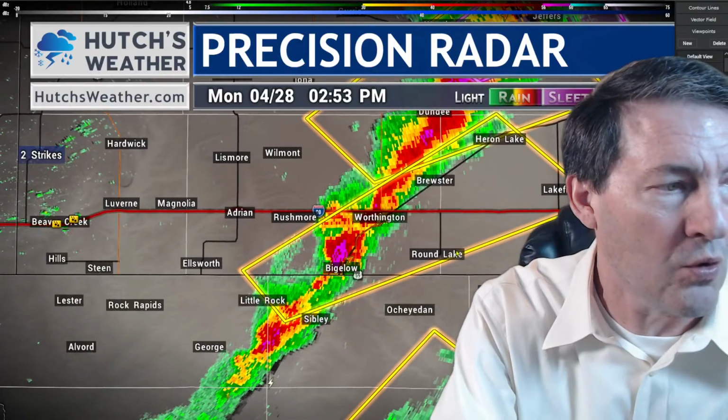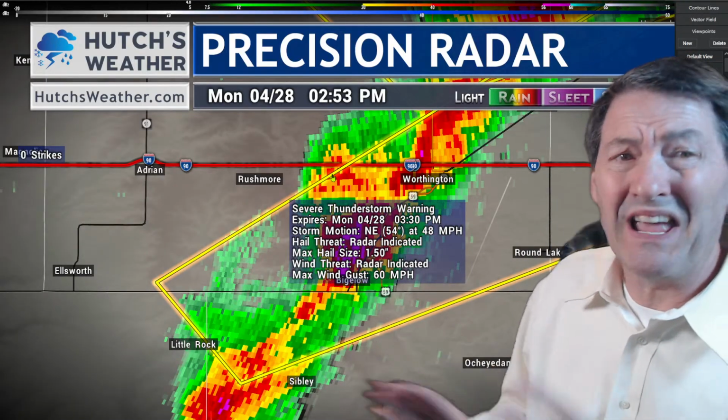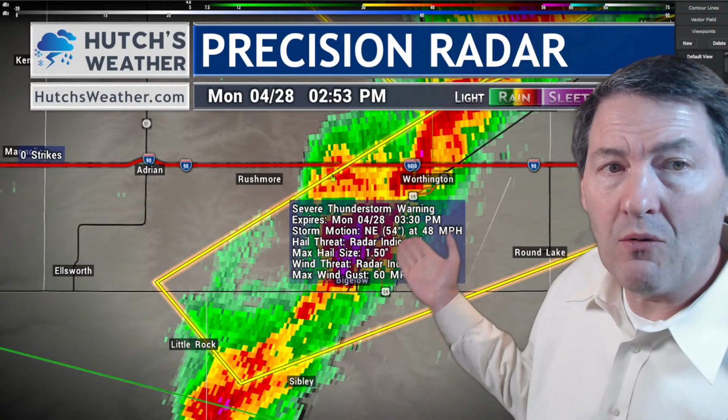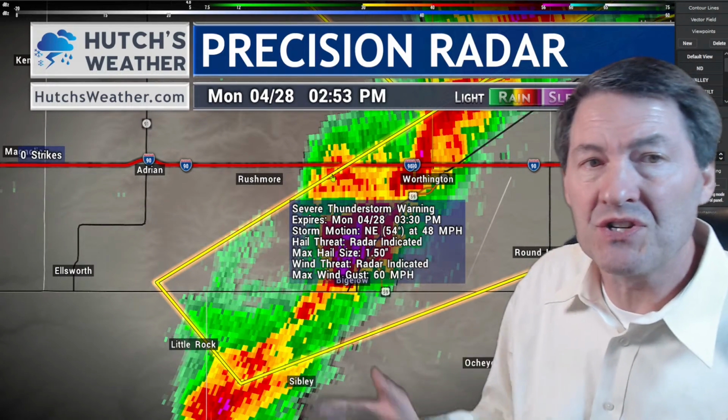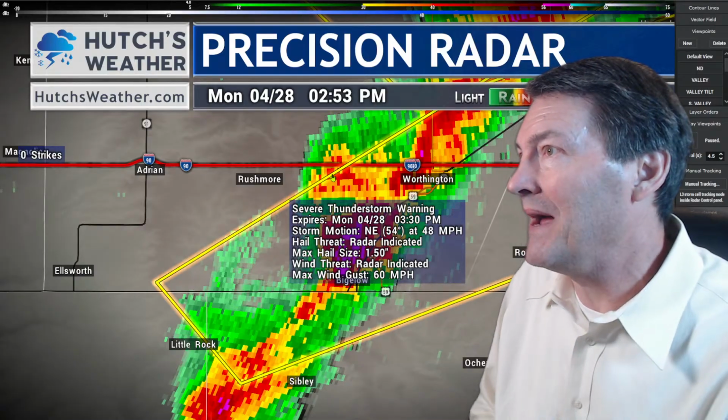To the south, near Worthington, moving into Worthington now on the I-90 corridor, a very stout cell here with a hail core associated with it. The warning from the Weather Service says it's moving at 50 miles per hour to the north and east. 1 1/2 inch diameter hail from this cell with wind gusts to 60 miles per hour.